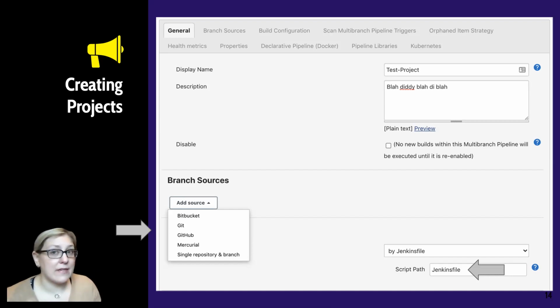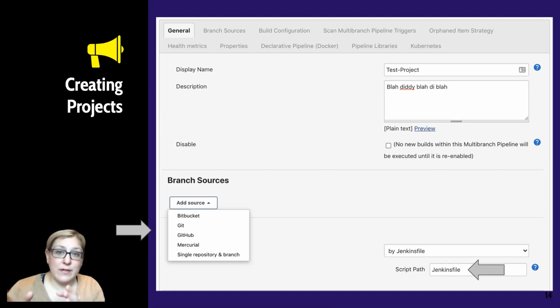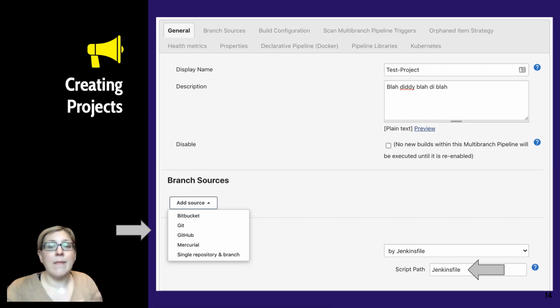They can still have the same overarching repository under this GitHub repository link, but you specify if it's this particular folder. If you've got project A in this mono repo, even though you're going to the mono repo with your code, you're just going to go here and modify the script path to project1/Jenkinsfile.